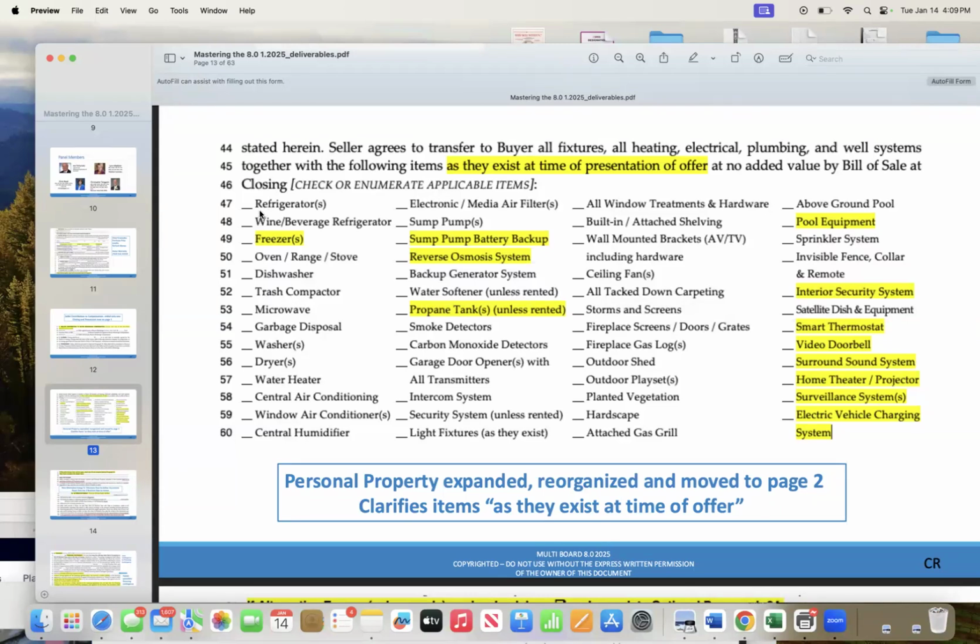Make sure if you see refrigerator, wine or beverage refrigerator, whatever that is, check how many there are. I just sold a house in Palatine and they had 3 refrigerators. If there are multiple personal properties like refrigerators, whether there's 3 or 2 or 1, mark down how many. Don't just check it. Because I had 2 closings actually, and both closings had 3 refrigerators.